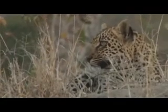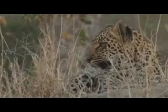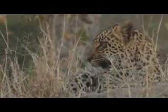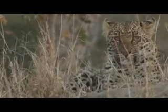I think there are a lot of anomalies that occur in domestic cats that are perhaps not common, but they occur frequently as a result of inbreeding.